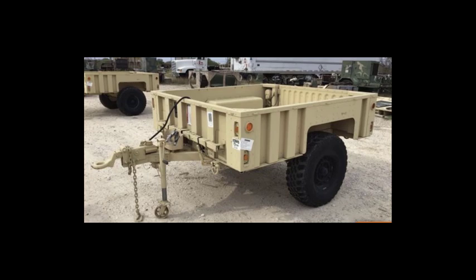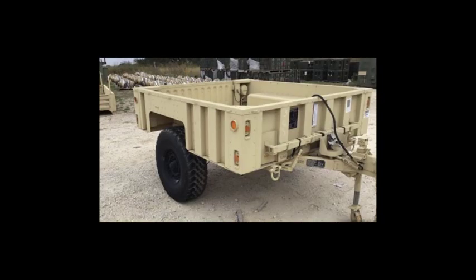Yeah, this trailer is an awesome trailer. Pintle hitch, handles every possible direction, up, down, left, right, so it doesn't get jammed up. It's an amazing trailer. Holds a lot of gear.